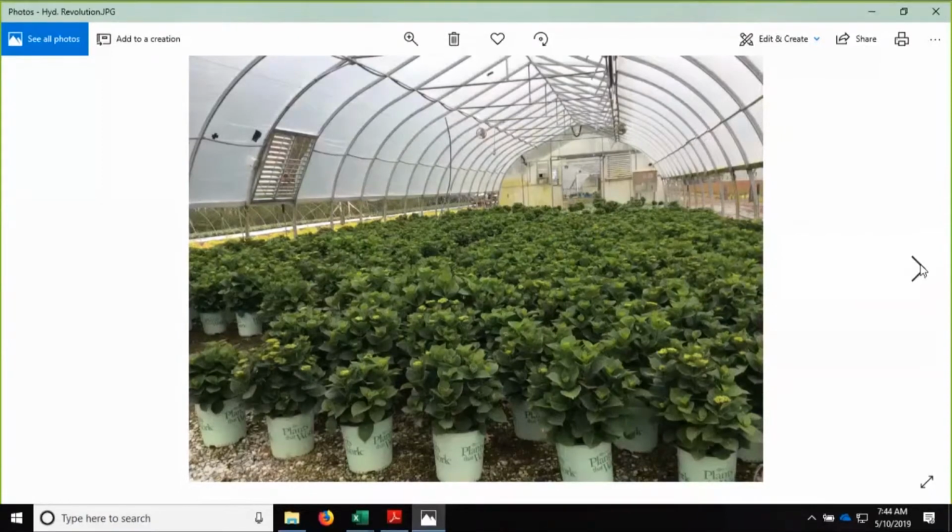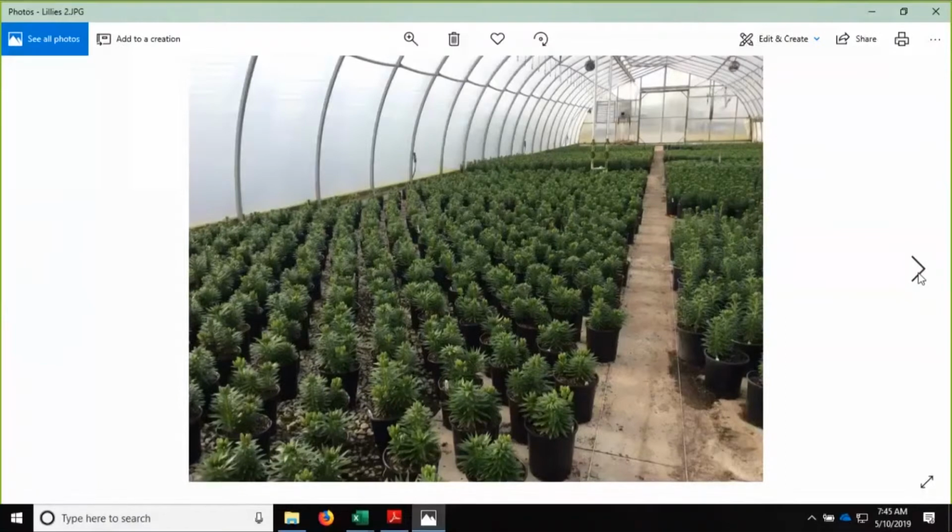And this is just a picture of the revolutions. And this is just a picture of the lilies. This is the Asiatic types. We did release those. We see them disappearing, but this is just to give you an idea of where they're at.